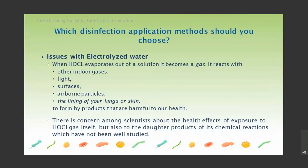Hypochlorous can evaporate out of a solution and exist as a gas, and it's as a gas that it poses problems. Many gaseous hypochlorous molecules indoors will find gaseous ammonia molecules to react with that are naturally in our environment, forming compounds called chloramines, which are actually the chemicals that smell like bleach and are bad for our health. We need to do a lot more research on this topic because not enough is known about these common household chemicals. What we do know gives us cause for concern and suggests we should invoke the precautionary principle and limit our exposure.